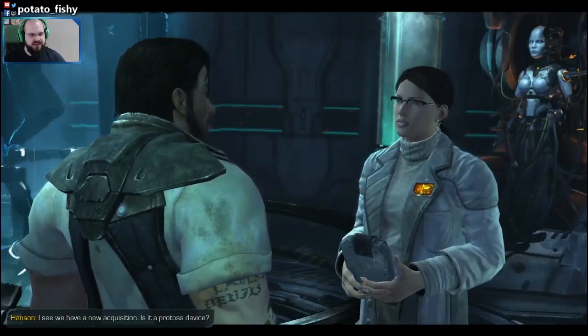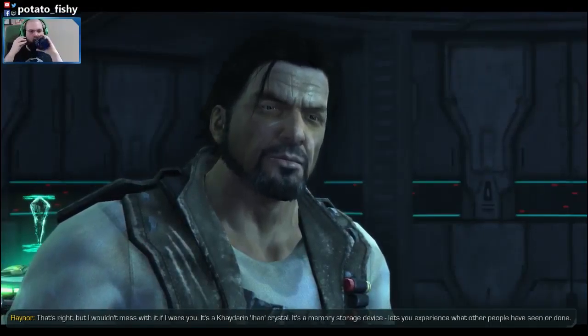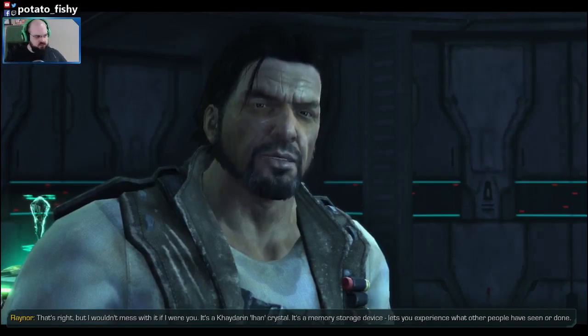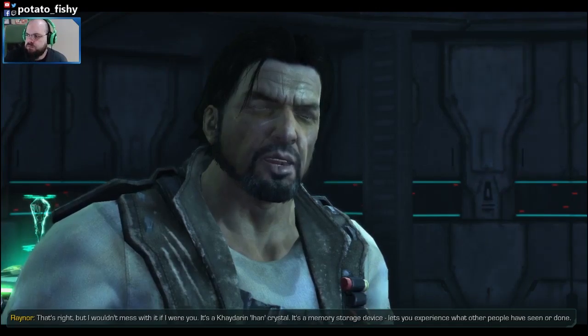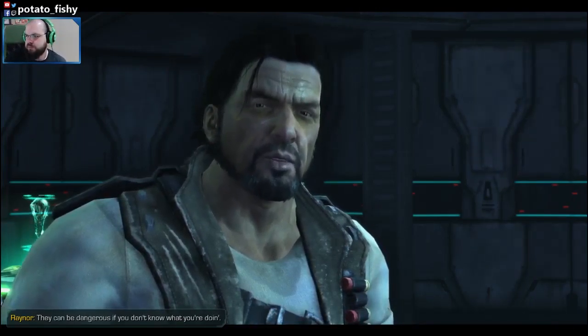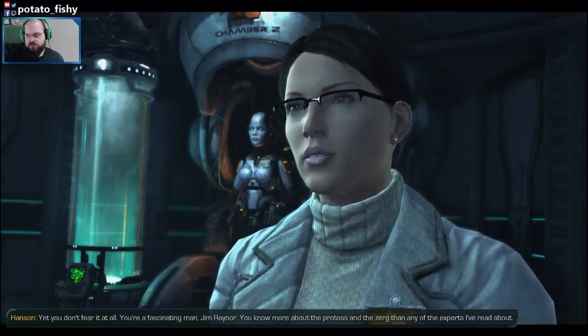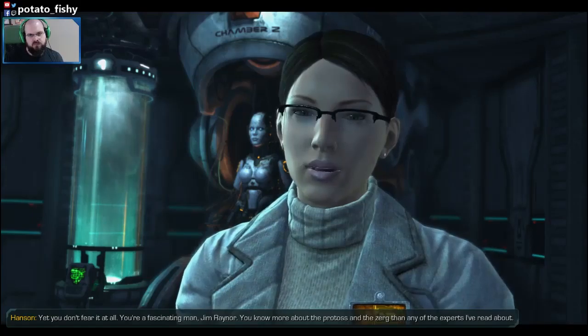I see we have a new acquisition. Is it a Protoss device? That's right. But I wouldn't mess with it if I were you. It's a Kaderan Ihan crystal. It's a memory storage device. Lets you experience what other people have seen or done. It can be dangerous if you don't know what you're doing. Yet you don't fear it at all. You're a fascinating man, Jim Raynor. You know more about the Protoss and the Zerg than any of the experts I've read about.